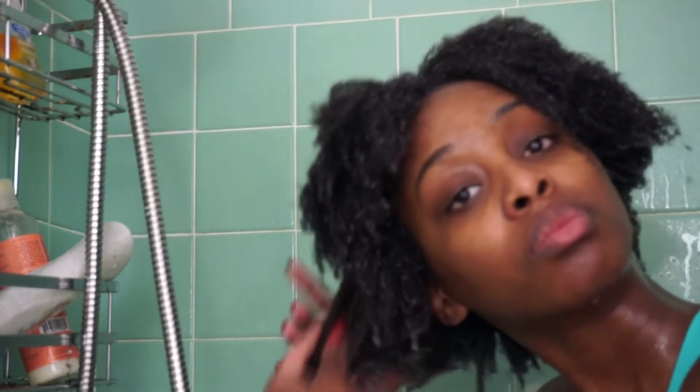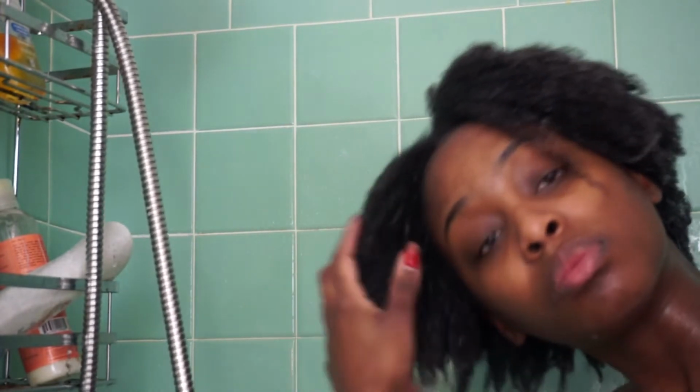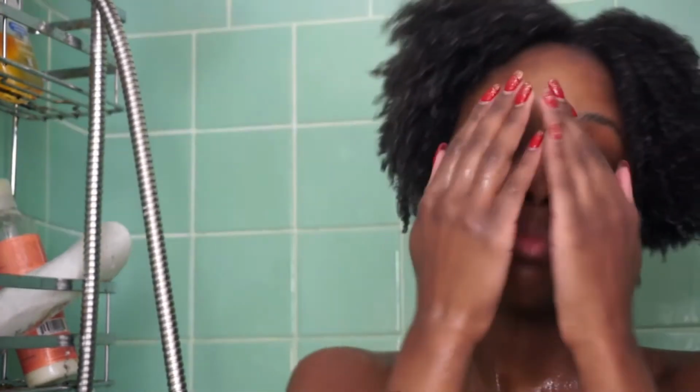Before I get out of the shower, I am going to wring out all the excess water and products just to help my hair dry faster and prevent buildup when it's drying. Now, when you dry your hair, you can either air dry it, you can dry it with a diffuser, or you can sit under a hooded dryer. I have done all three of those things, and I also shake my hair out to help separate my curls and again get excess water out of my hair.